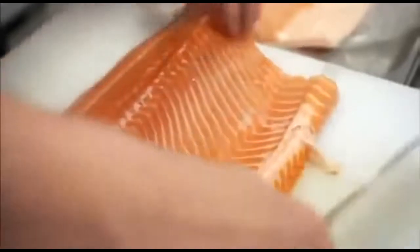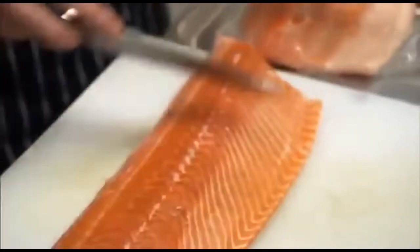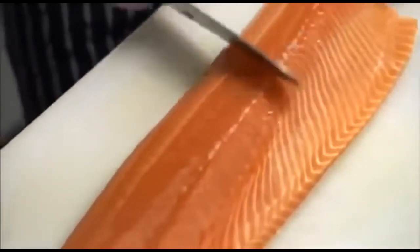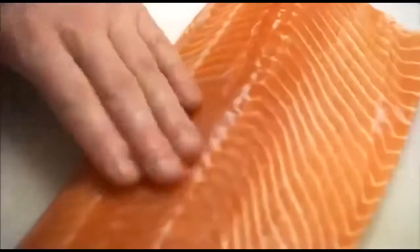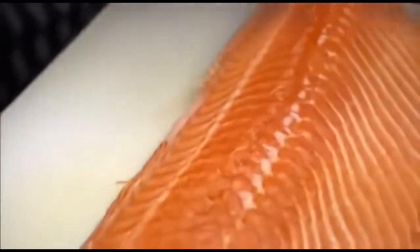So you've got a beautiful salmon. Cut a little bit of the fat off. Just go down like that. Just make sure all the bones are out. So you do that by feel, actually, don't you? Yeah. And if there's one left, I yank it out.